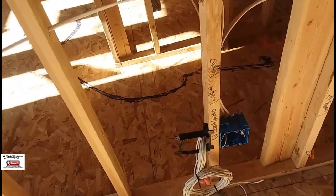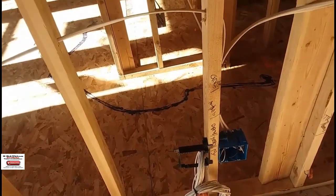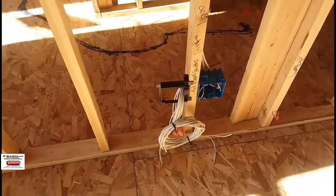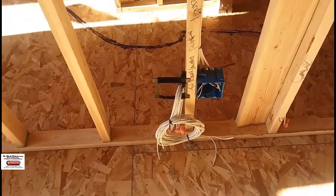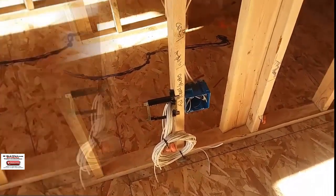Come over here, and this looks like it's going to be the main station for the sound for the speakers and stuff that are going to be in here. That's all the same 2-lead wire.